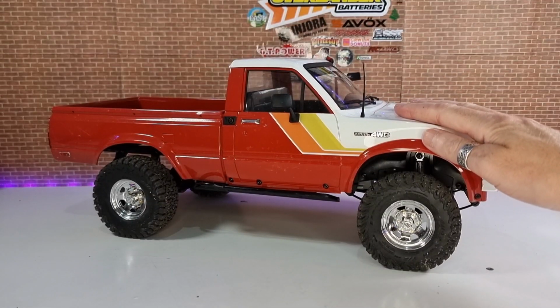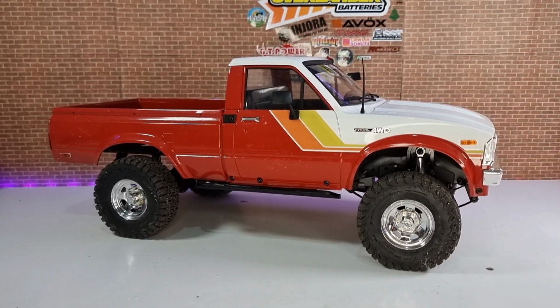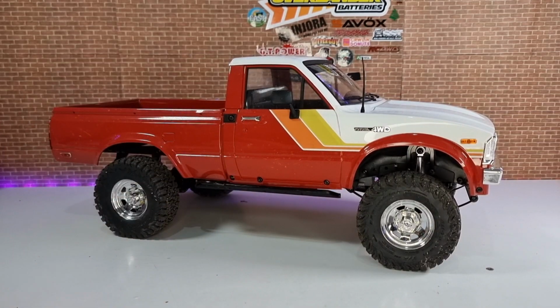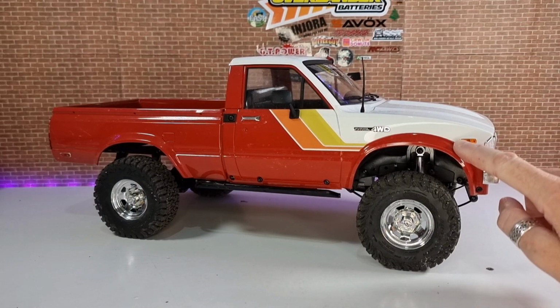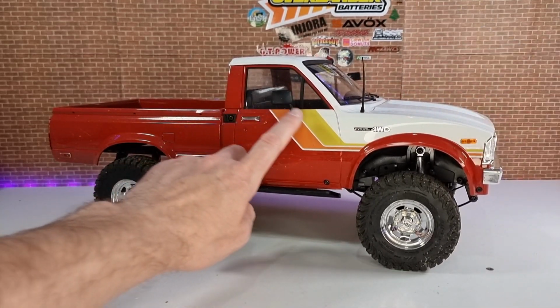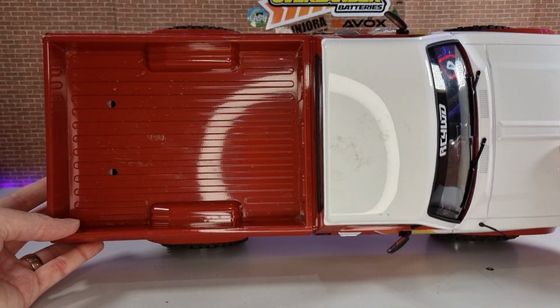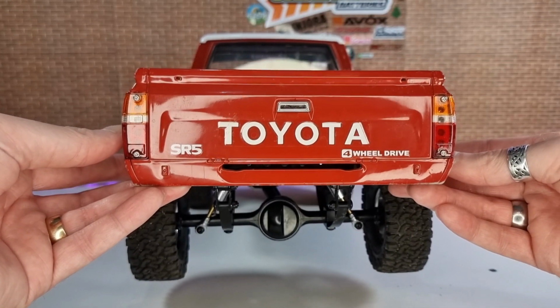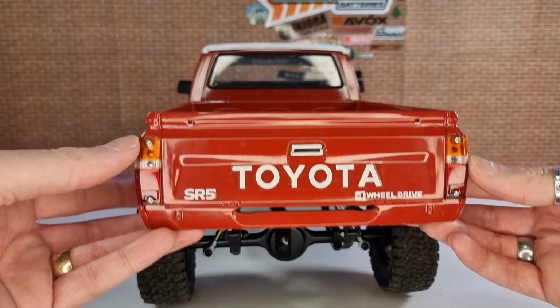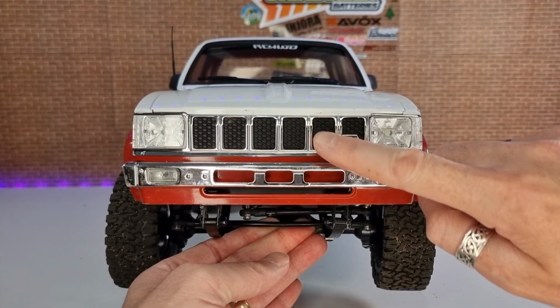So first off, we've got to talk about this absolutely awesome body, the 1982 Toyota pickup with that awesome retro livery. I just think this thing looks fantastic. It's packed full of scale details. You've got all your side markers, a little built-in antenna, which is super cool, mirrors, door handles, a full rear bed on the back, all your Toyota badges, your rear lights, that lovely chrome grille, your chrome bumper, and your lights.